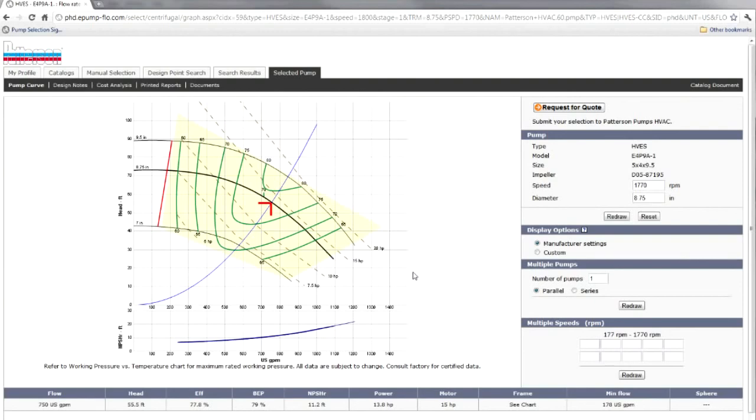Do you want the higher efficiency and pay for that bigger pump? It looked good on the curve. Or do you want to save the money on the pump, get a smaller pump, and have it operate slightly less efficiently? These are things that have to be evaluated.